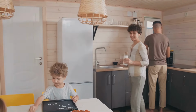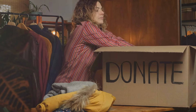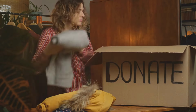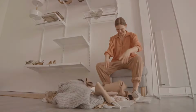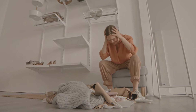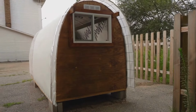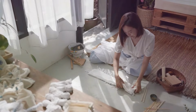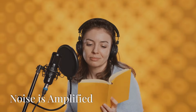Maybe you realize you haven't used that waffle iron in months, or maybe you finally accept that you're never going to wear that sparkly dress again. Whatever it is, be prepared to constantly evaluate your belongings and ask yourself, do I really need this? Because in a tiny house, every square inch counts. And sometimes you have to make tough choices about what stays and what goes.